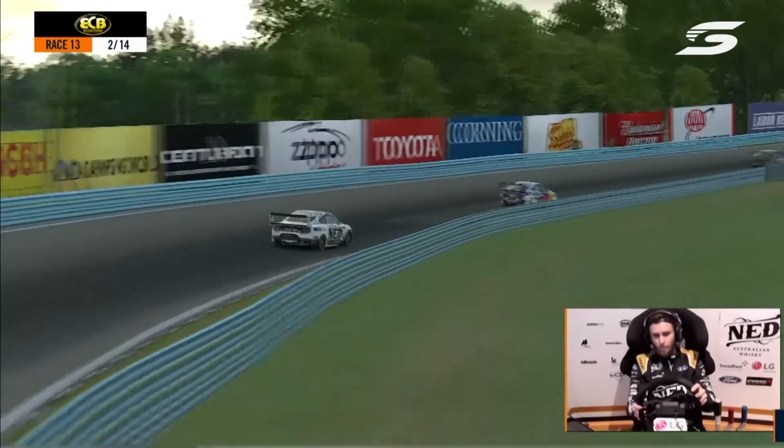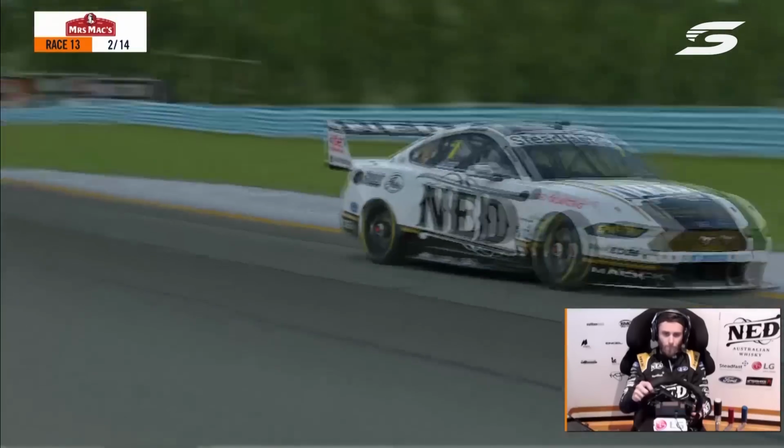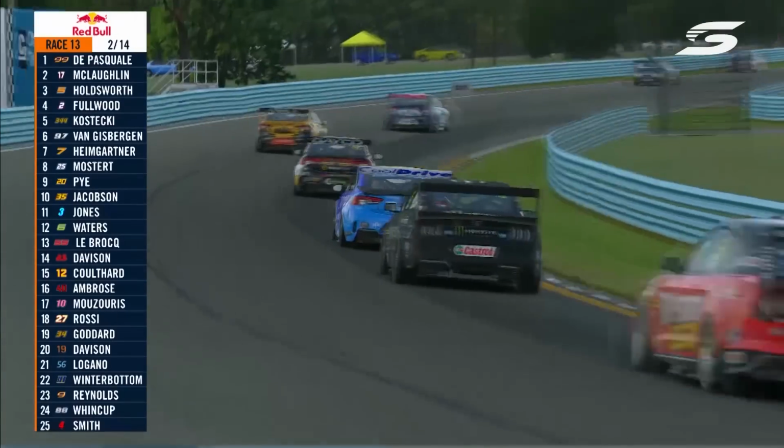So De Pasquale has got control at the moment. Heimgartner on screen, bottom right-hand corner. You can see the delicate wheel work. This requires a very delicate touch. You cannot brutalise a virtual racing car.